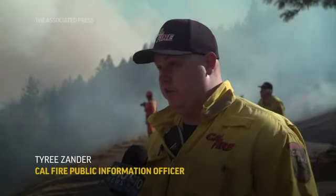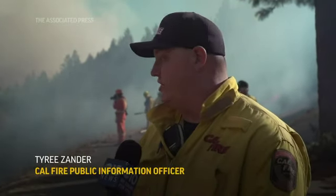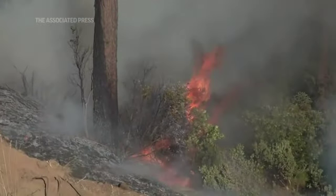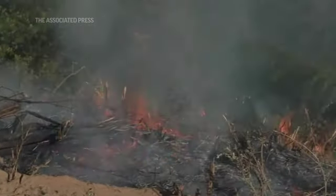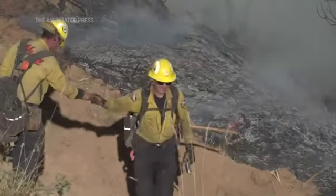What our firefighters throughout the area are doing is they're trying to strengthen that control line or the fire break right there by doing a backburn or firing operation to help reduce the fuels from coming up the hill, and they'll back down towards where the head of the fire is, hopefully to limit the further spread of that fire.